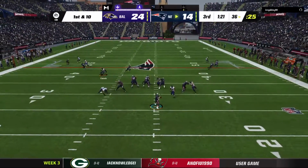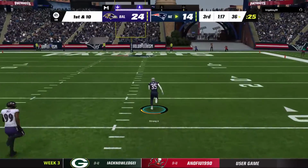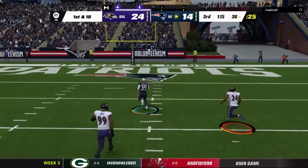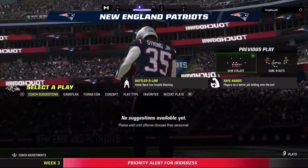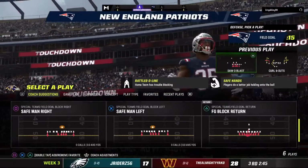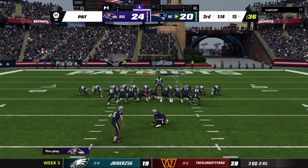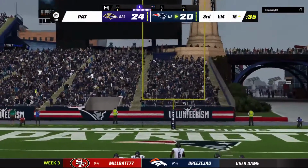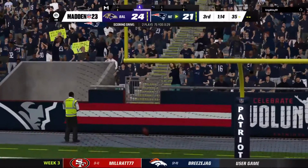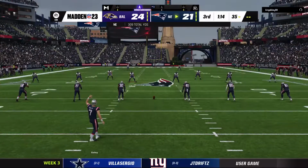Now Jones throwing on 1st down. And the man open here is Strong. 20. And all the way in. Touchdown, New England. Strong with his first career NFL touchdown. And the Patriots have got it back to within a score. Full connects on the extra point, and that cuts the lead to 3, 24-21.